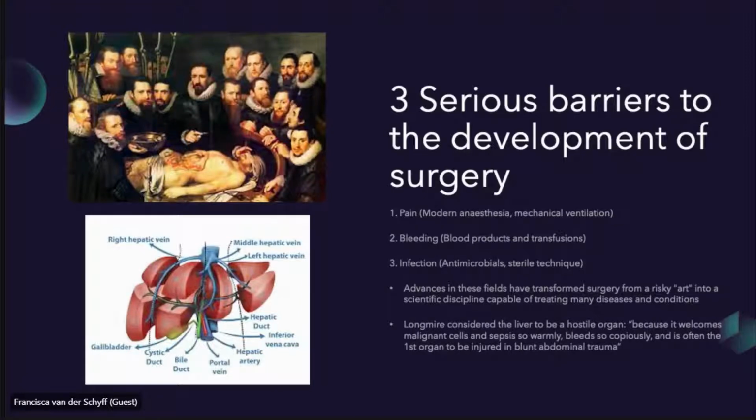Secondly was the problem of bleeding. When you cut, you bleed. Patient bleeds and you bleed. But essentially, doing complicated surgery was not possible before we had energy devices or good surgical technique, good suturing materials, and then hematology came around and developed to provide us with blood products and to allow transfusions, especially in the trauma setting or major surgery setting.